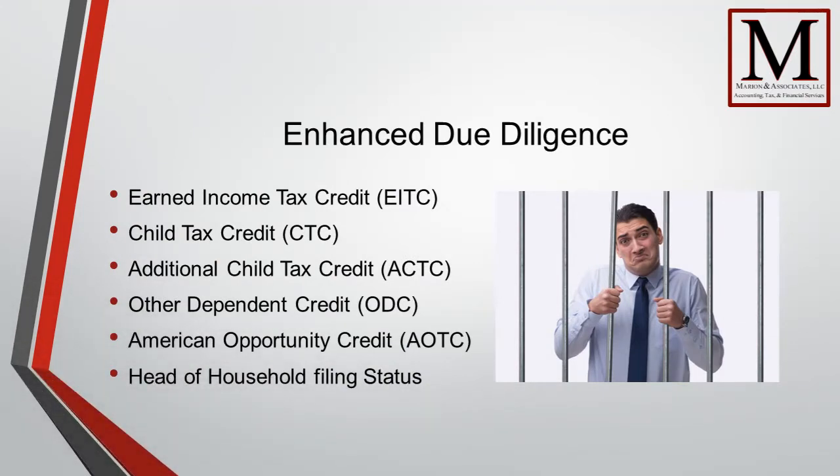The IRS has increased due diligence requirements on the following tax credits. At least one of these credits is typically claimed on a taxpayer's tax return. When a taxpayer improperly claims one of these credits, they may be required to pay additional taxes, interest, and penalties. Also, claiming a credit that you were ineligible to take may result in the taxpayer not being able to claim the credit in future years. These new requirements not only affect the taxpayer, but also the tax professionals.